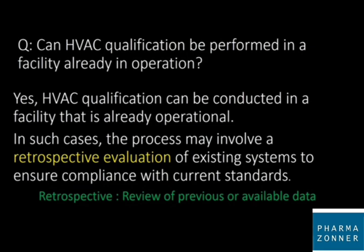Next question, can HVAC qualification be performed in a facility which is already in operational stage? Direct answer to this question is yes. HVAC qualification can be conducted in a facility that is already in operational stage. In such cases, the process may involve a retrospective evaluation of existing systems to ensure compliance with current standards. Here, retrospective evaluation means review of previous or available data.